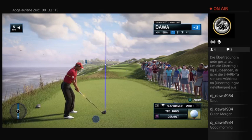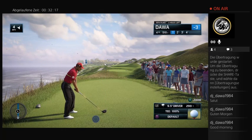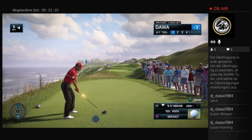Couple more birdies. Bin ich schon nahe den Top 10, aber ich habe den ersten Tag vom Turnier nicht so gut gespielt, also habe ich noch viel zu tun.